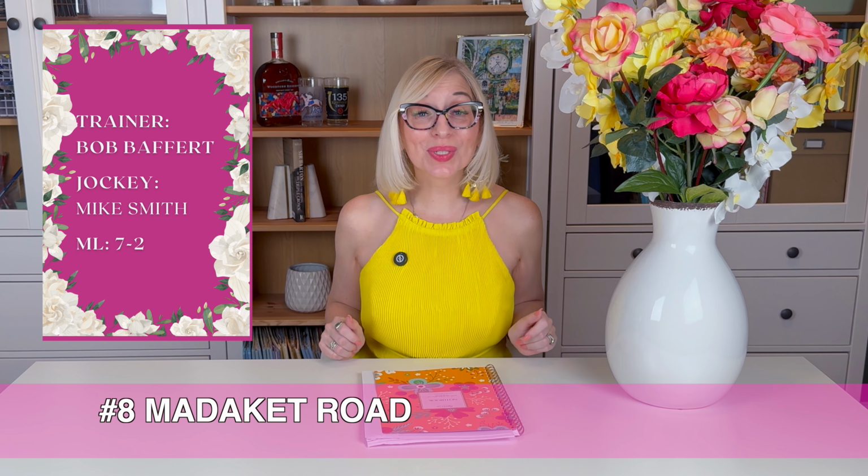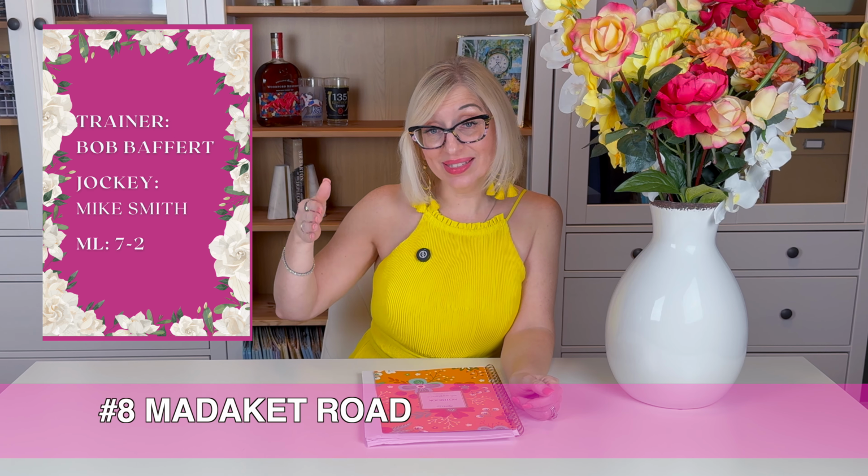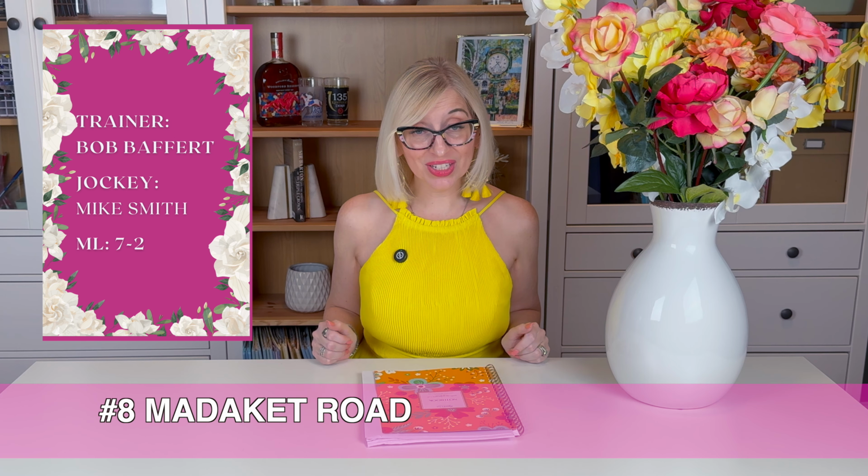Then goes to the Robert B. Lewis, his first route race. There, again, he stalked from the inside, but when he got to the top of the stretch, he flattened and finished 3rd.